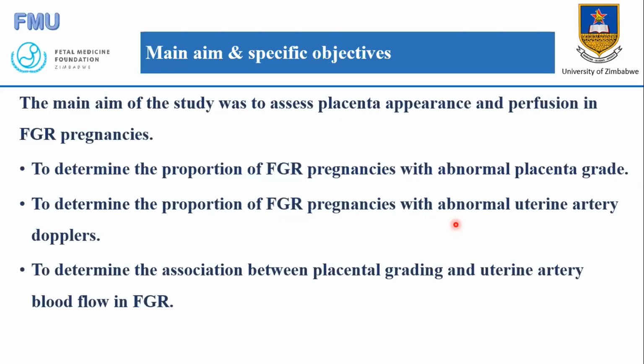The main aim of this study was the assessment of the placental appearance and perfusion in FGR cases. The specific objectives of this study were the determination of the proportion of FGR pregnancies with abnormal placenta grades, the determination of the proportion of FGR pregnancies with abnormal uterine artery Dopplers, as well as the association between placental grading and uterine artery blood flow in FGR cases.